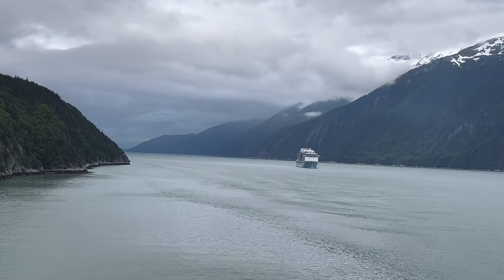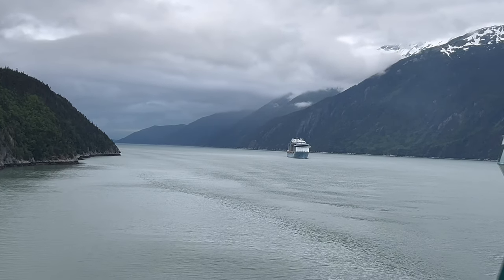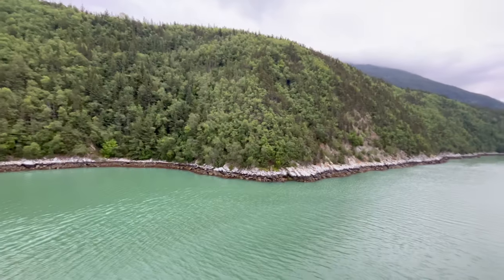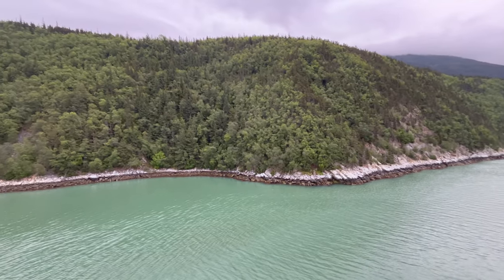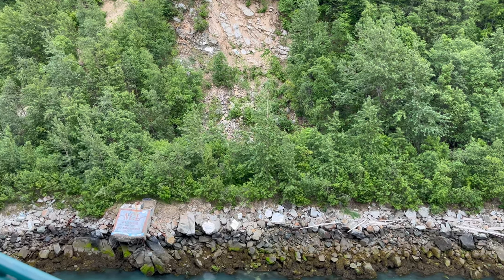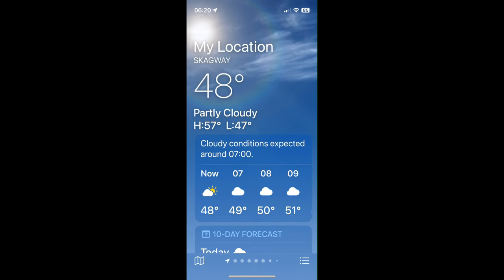Welcome to Skagway, Alaska. I'm on the Radiance of the Seas, and that is the Ovation of the Seas following us into Skagway Harbor. This is my first trip ever to Skagway, and it's the second stop on my cruise from Seward, Alaska to Vancouver, British Columbia, Canada. And the weather was fantastic.